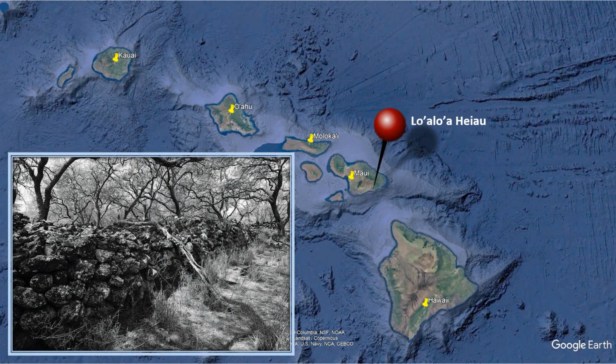Let's start with Loa Loa Heiau. It is a large heiau that could not have been forgotten in history. Any civilization would remain clear about its past despite its population changing from local religion to Christianity.